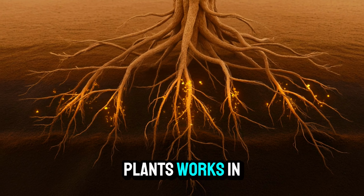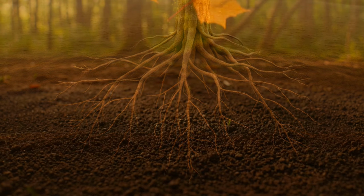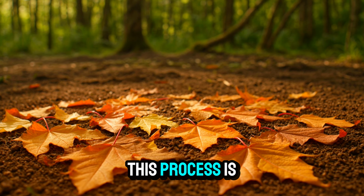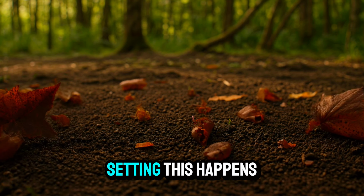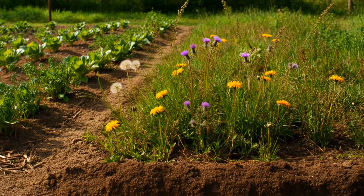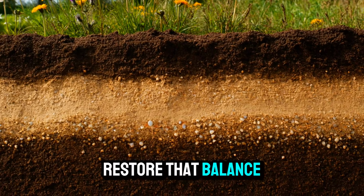Another group of plants works in a quieter way. These plants absorb nutrients from deeper layers and bring them closer to the surface. When their leaves fall or when the plant breaks down, those nutrients return to the topsoil. This process is often called nutrient cycling. In a natural setting, this happens continuously. Plants grow, decay, and return their nutrients to the soil. But in a managed garden, this process is sometimes interrupted. Certain weeds help restore that balance.